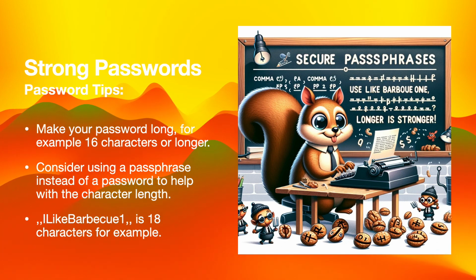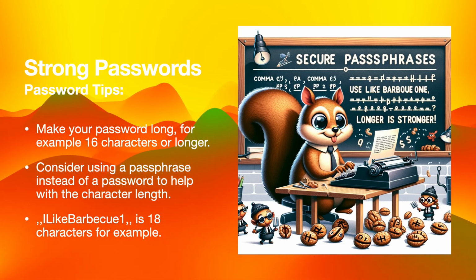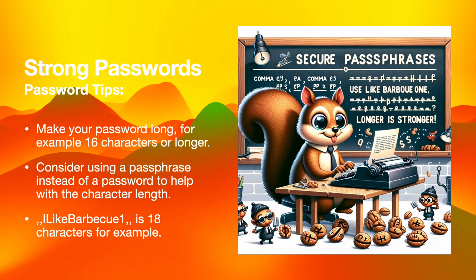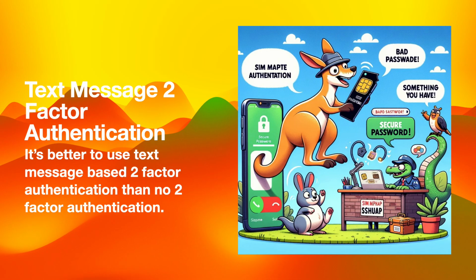It's more important to have a long password, which I recommend being at least 16 characters, since it's a lot harder for password guessing software to guess a password that is that long. Using a passphrase instead of a password could help you get to that character length. Now, back to multi-factor authentication methods.